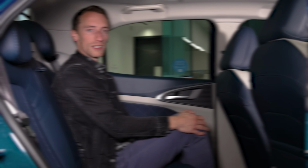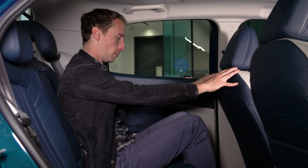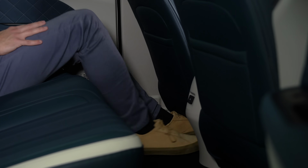Space in the back is pretty good really overall. I'm just under 6 foot, the driver's seat's in my driving position and I've got absolutely loads of leg room. So even if you're especially tall with very long legs, you'll be able to stretch out and get comfortable.